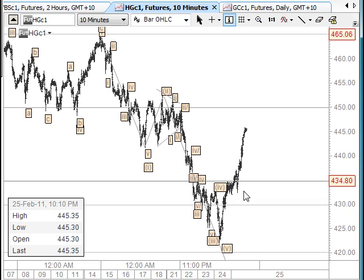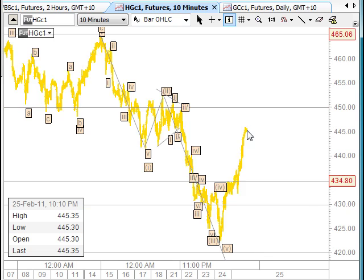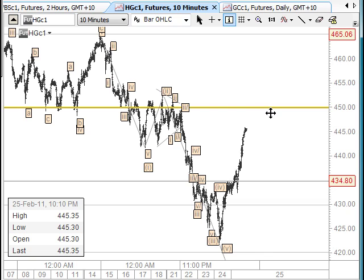So what we're looking at here, in very simple terms, this 450 here is the line in the sand. If this becomes support, then we'll go further up. If it can't get past this, and this becomes a resistance, then we can consider this a rally like the Dow Jones, and then we'll see it fold over from that point there.